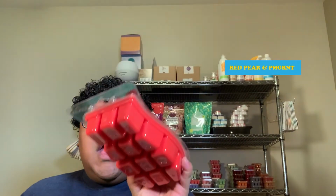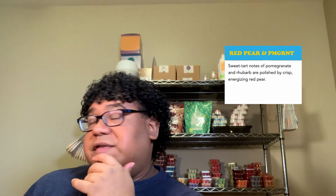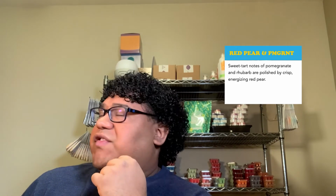So that's what happened. Same thing, red pear. This was February scent of the month for this year. Unused. I finally went through all the bars. I'm actually warming that right now in this office, and it's very weak.